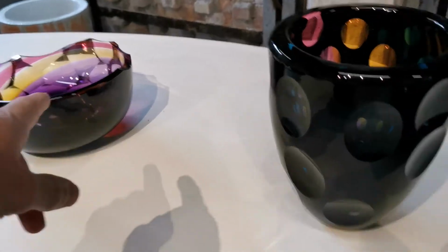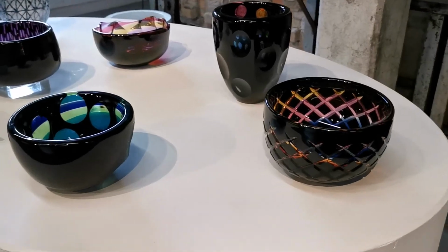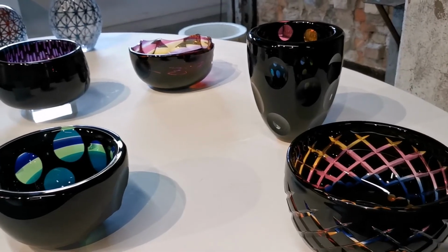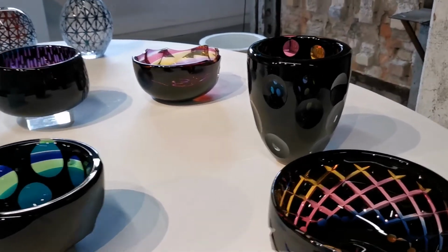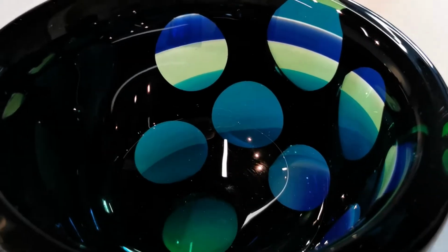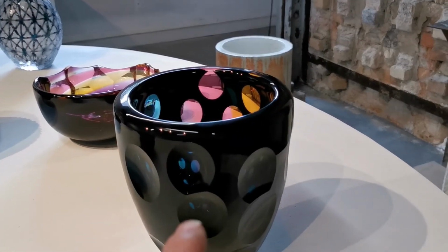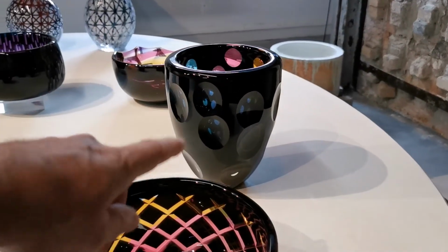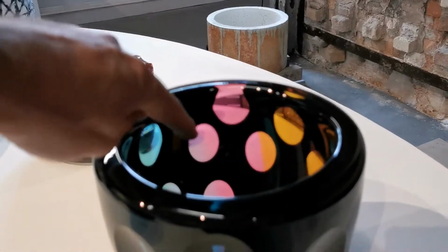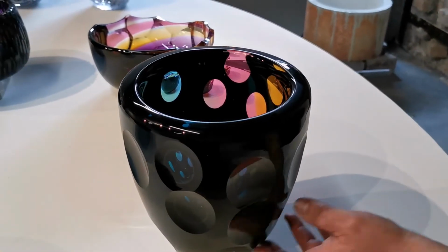So when you see these, this little collection here is what, seven pieces. You walk around a piece that you've just looked at and thought, oh, that's nice, and then you see it from another angle, and the colours in there are pretty cool, aren't they? I love the randomness of the external cuts. So what I'm looking at there is an external cut, and in there is the result of the external cut. Yes, I've cut through the black to expose the colours inside.